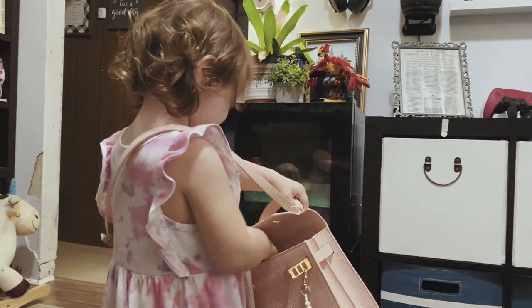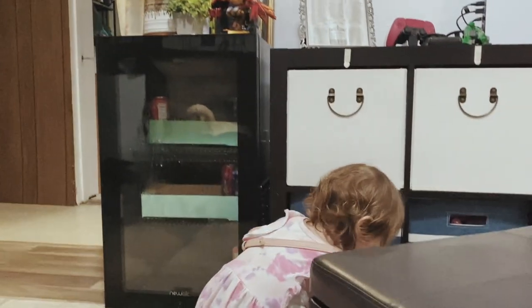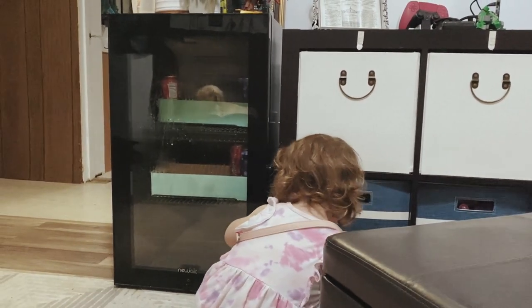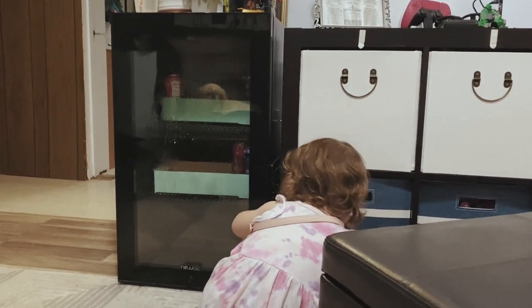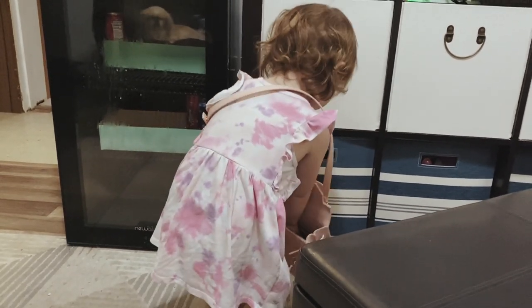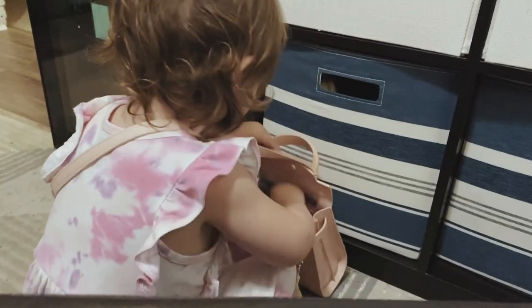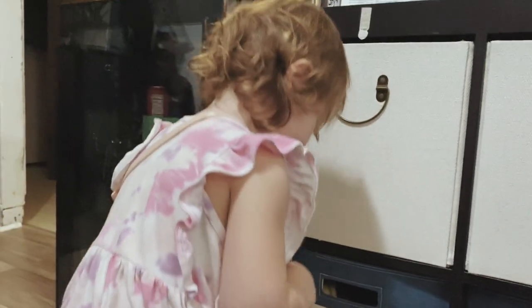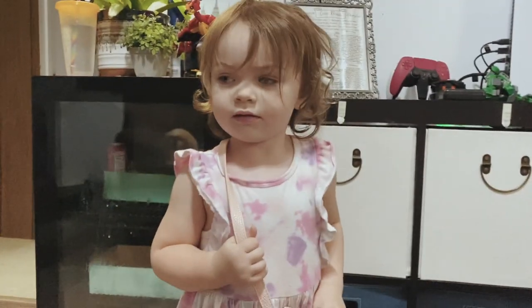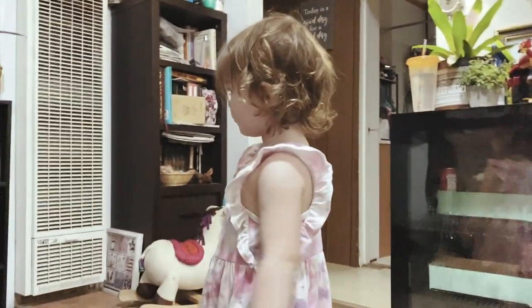Just like my baby. Huh? Yeah. Where are you going? Are you going with me? You think you're going with me today? You just putting all the random stuff in there? Wow. Oh, I don't think the kitty cat will fit in there. Okay. Okay, bye.